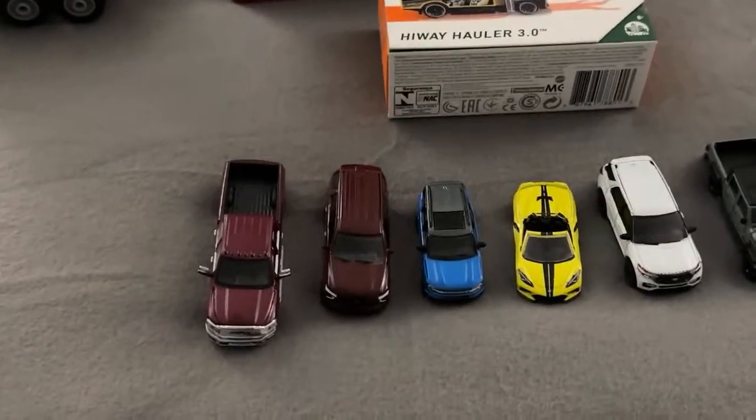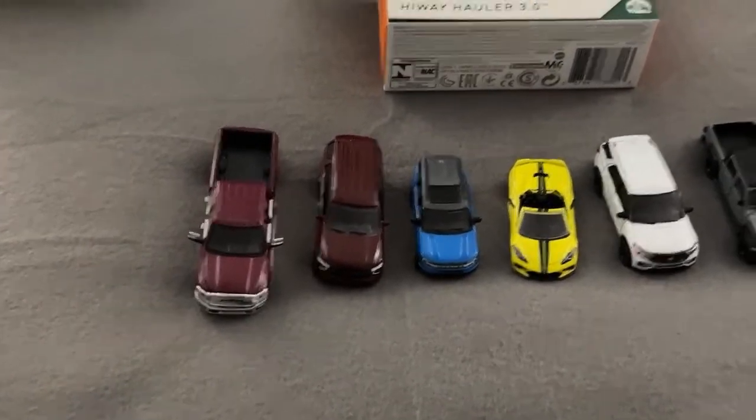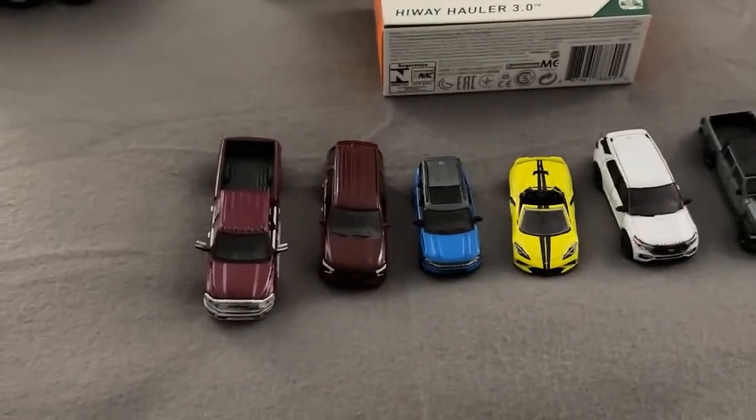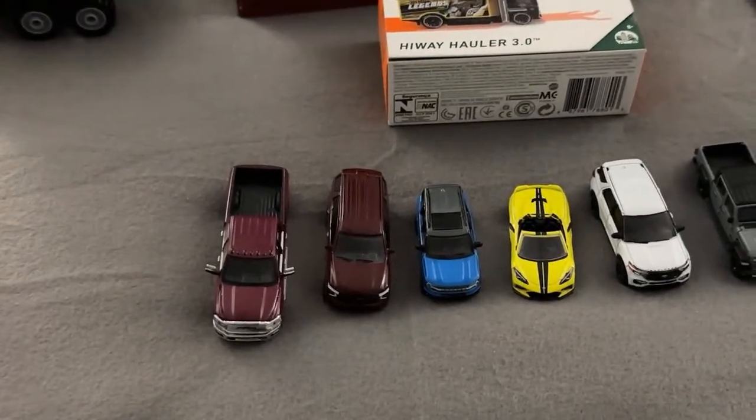Yeah, I have quite a few Volvos now that I'm thinking of it, but I've only got maybe less than 10 in the last 15 plus years, because they're just not really made in diecast that frequently, unfortunately.